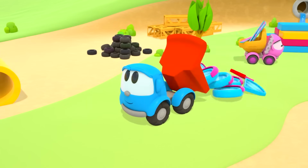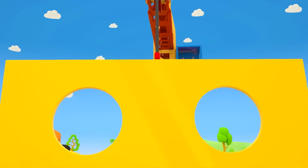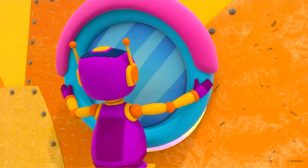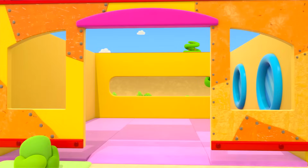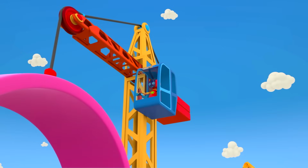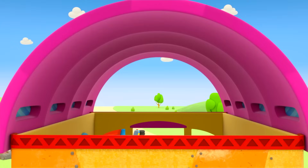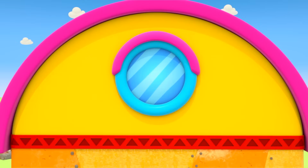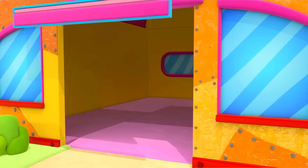Time to assemble the parts of the house. The crane is putting up the first wall. And the robots have brought the windows. The first one. And the second. Now for the other walls. And these big pink arches are for the roof. One more window. Some yellow gables. And that's the door.